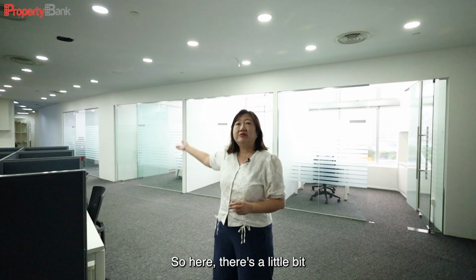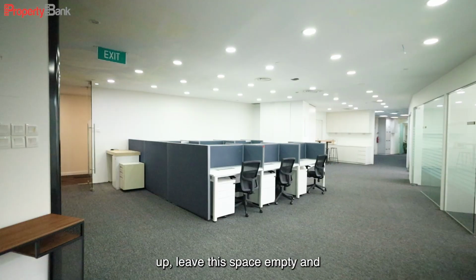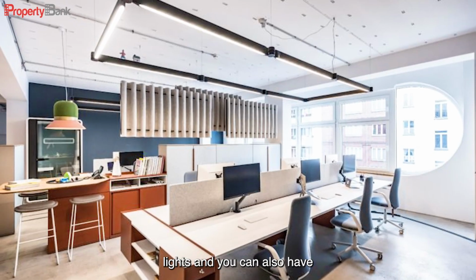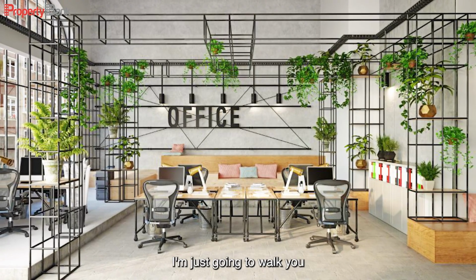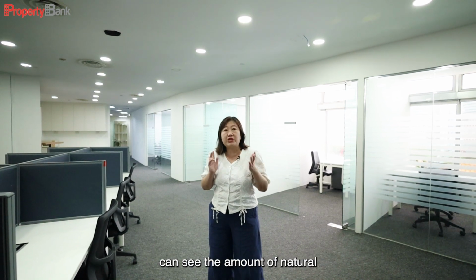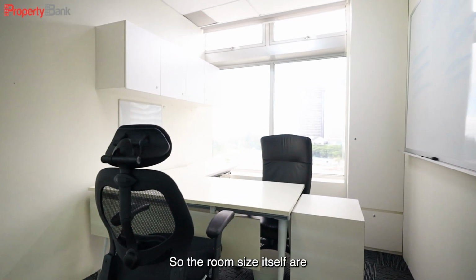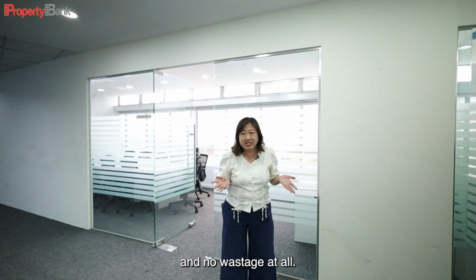So here, there's a little bit of magic that you can spruce up. Leave this space empty, and make it a collaboration space where you can have some pendant lights, and you can also have some benches along. I'm just going to walk you through end to end, and you can see the amount of natural light in each of these rooms. So the room sizes themselves are very good for 2 pax, with no wastage at all.